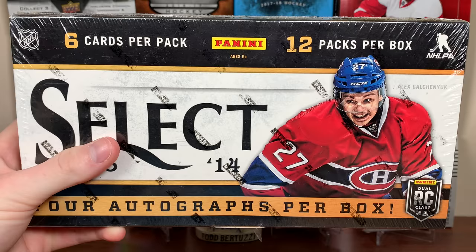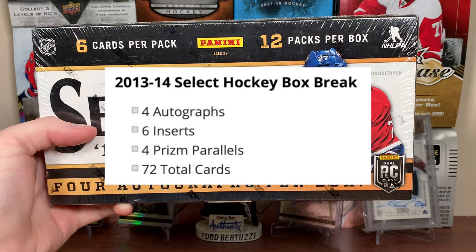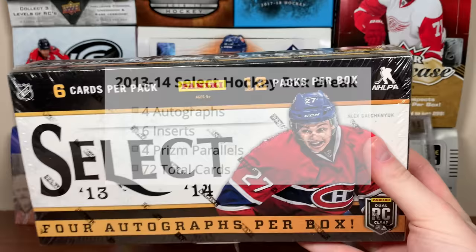There's actually 2 boxes in here with 6 packs in each. But in any given box of Select, we're getting 4 autos, 6 inserts, 4 Prizm parallels, and 72 total cards. So Select, I've always wanted to open Select.